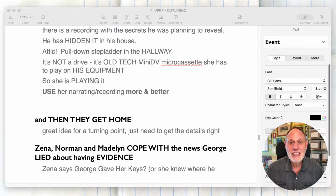The important thing is that he's saying to her, go to my sock drawer and look behind the socks and you'll find this thing. Not that it's in some brilliant place. I didn't need it to be super clever. I just needed it to be hidden in an awkward place that requires her to go deep into the house.